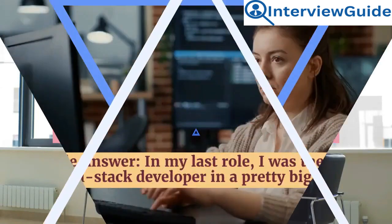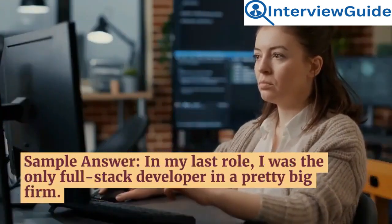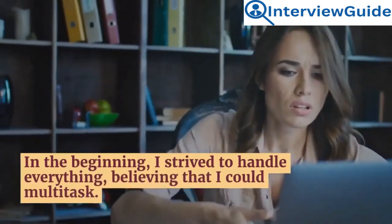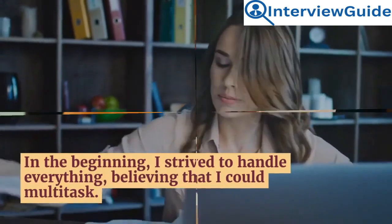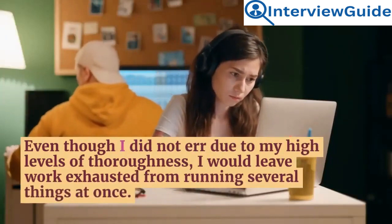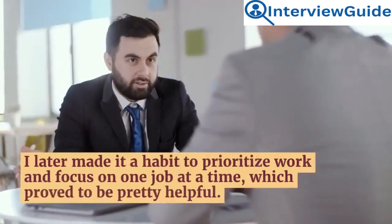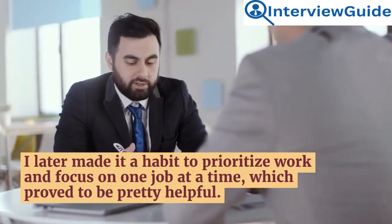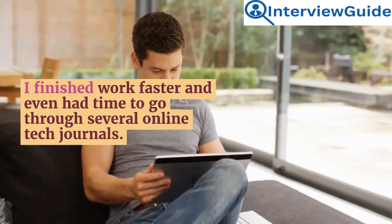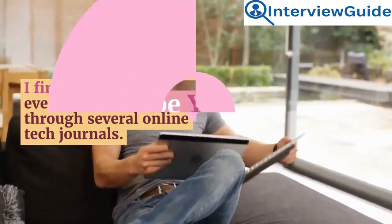4. What are some of the challenges that you faced in your last role? How did you manage them? Sample answer: in my last role, I was the only full-stack developer in a pretty big firm. In the beginning, I strived to handle everything, believing that I could multitask. Even though I did not err due to my high levels of thoroughness, I would leave work exhausted from running several things at once. I later made it a habit to prioritize work and focus on one job at a time, which proved to be pretty helpful. I finished work faster and even had time to go through several online tech journals.